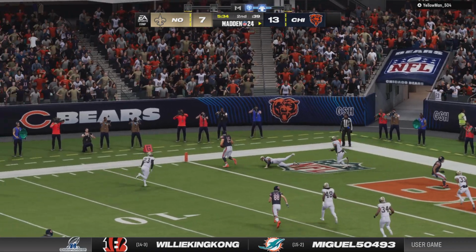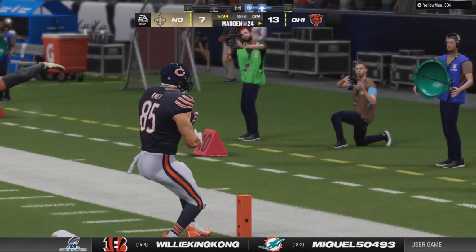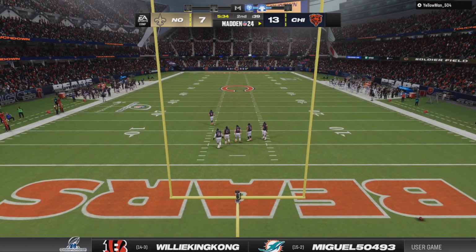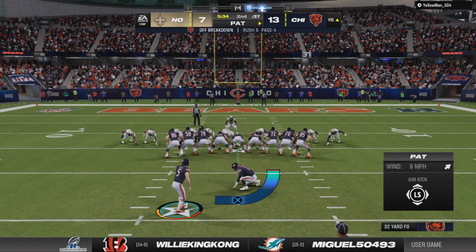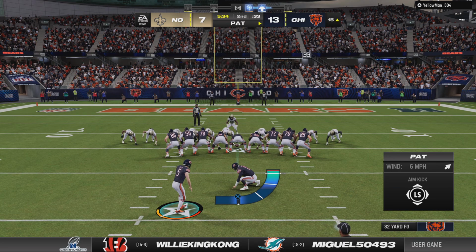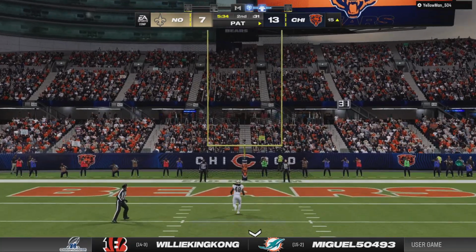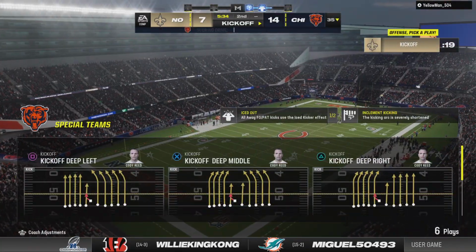Certainly looked like they were focused on taking away other weapons, and he certainly made them regret that because he found the soft spot, ended up taking it to the end zone. Nice throw, too, to complete the play. Now for the point after. And he's got it. It's now a 14-7 ball game.